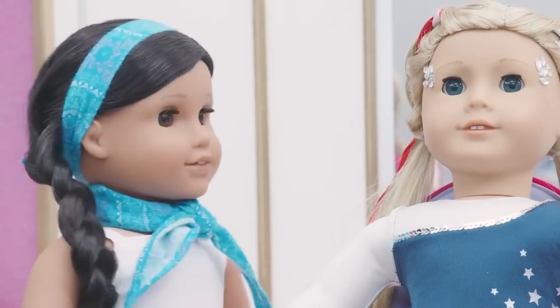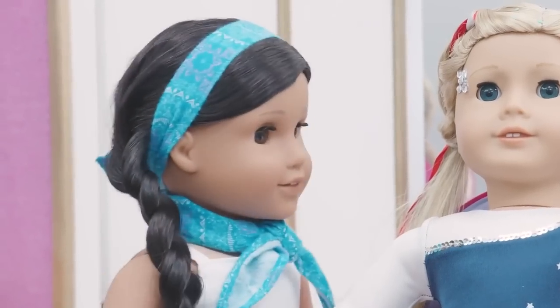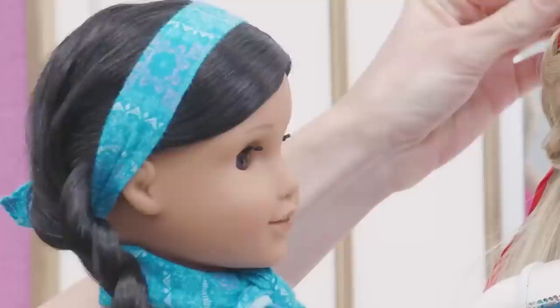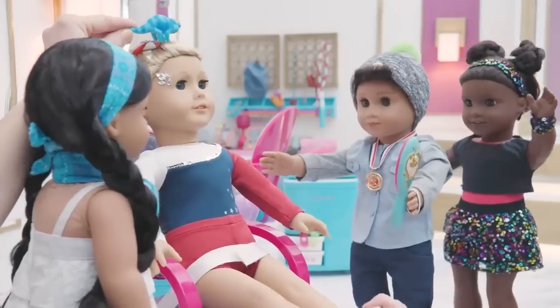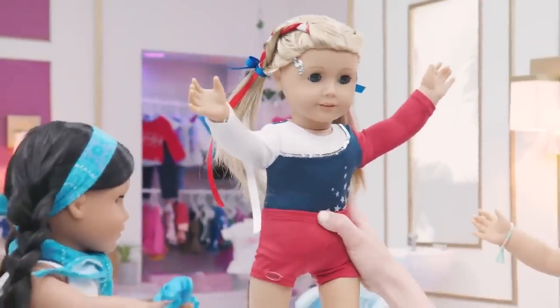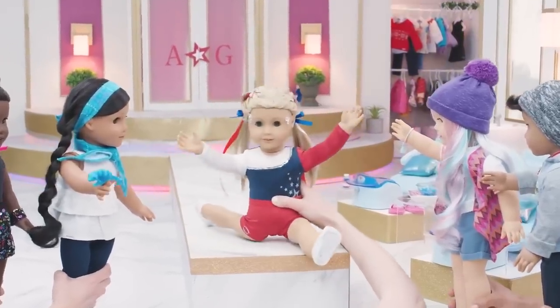Wow, that hairstyle looks perfect. I feel like we need just one more thing. Cammy, you're a genius! This hairstyle needs a blue accent to make it pop. Now I'm ready to cheer on my team and myself. We'll be cheering for you too. Woohoo! Yes. Go team!